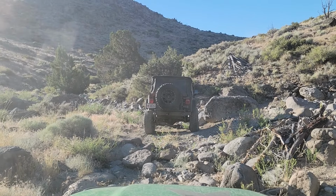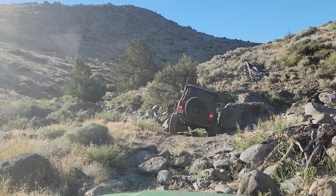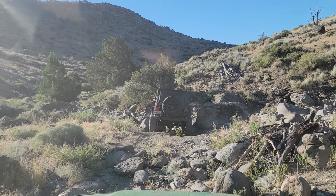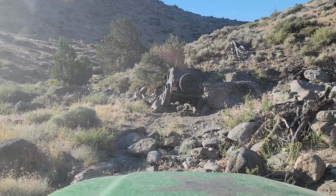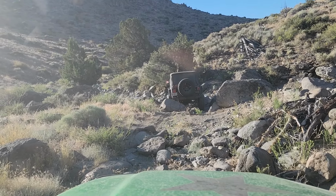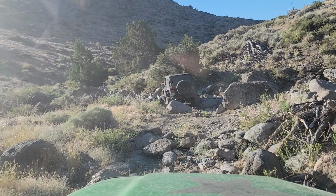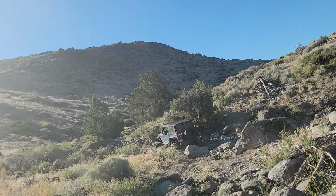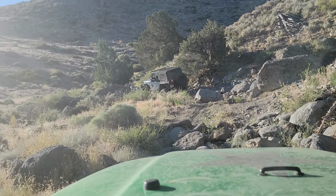So we're going to start here. This is Lower Secret Canyon, and then we're going to transition to Upper Secret Canyon. You see Travis here trying to get in. Looks like he did a good job. So this, ooh. Okay, so all right, we'll go ahead and get going on this ourselves. See how we do. Coming through here.